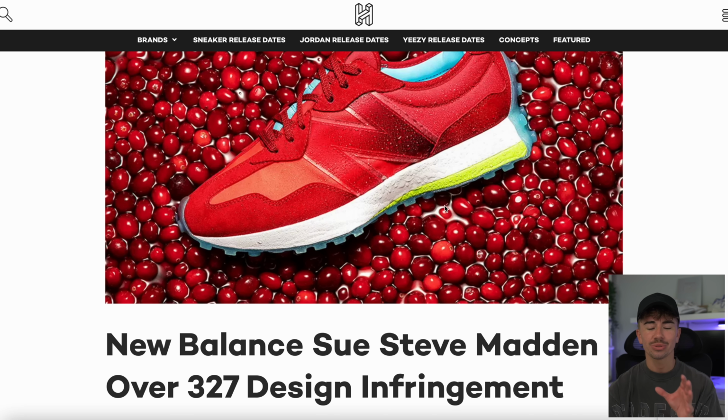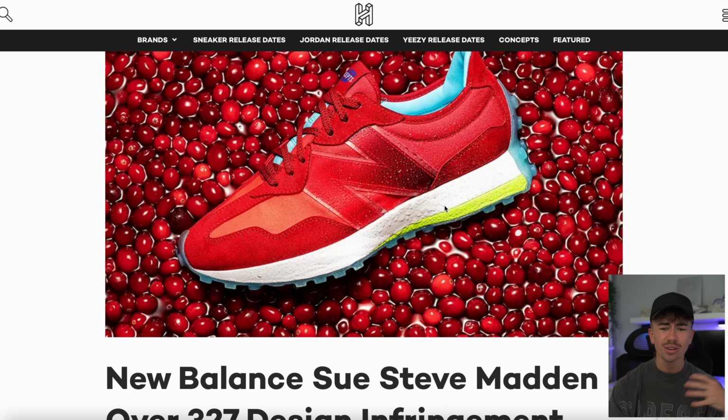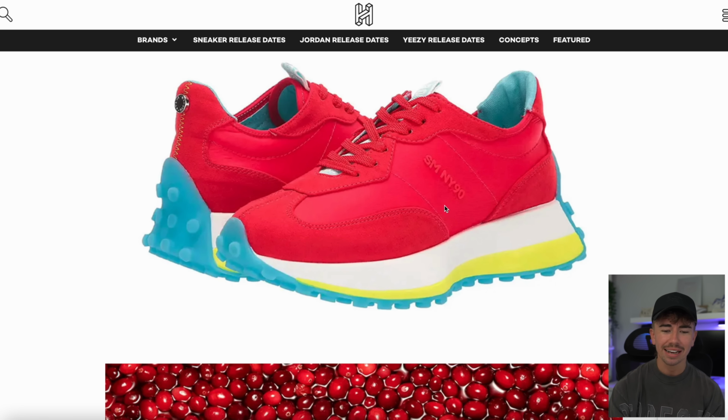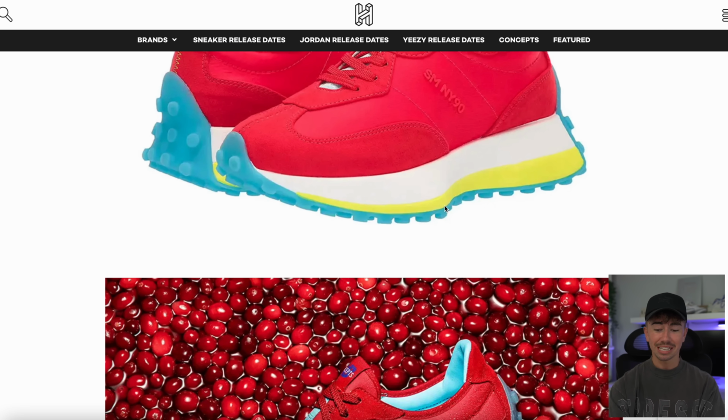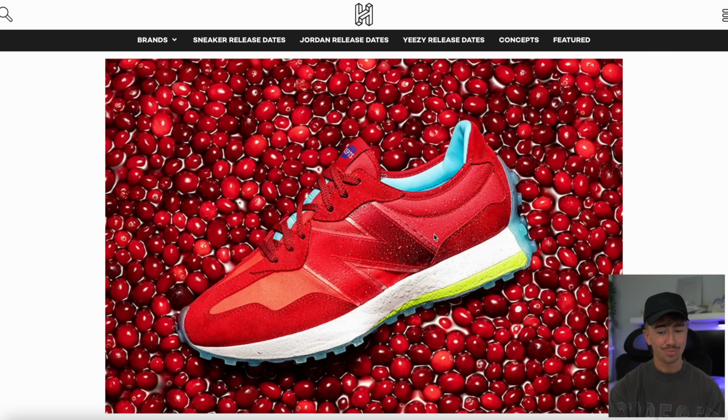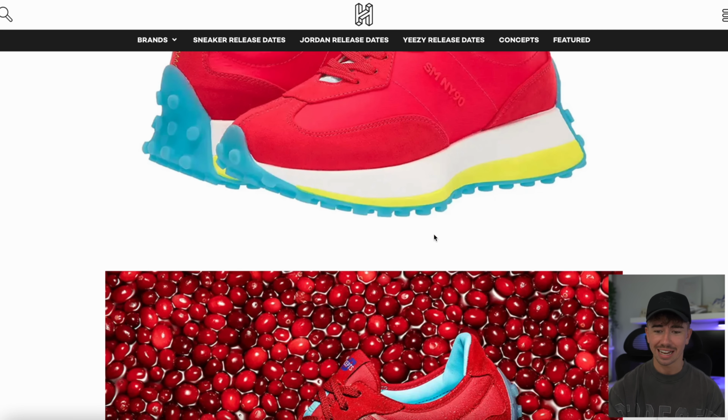Here's another one. New Balance is also suing. They are actually suing Steve Madden over the 327 design infringement. Now, I've actually seen this Steve Madden shoe, and I always thought to myself, bruh, that looks exactly like the New Balance 327. Here's a look at it. So this is the Steve Madden. I don't even know what the model is, but even look at the colorway. The colorway is identical. So yeah, I would be pretty pissed off if I was New Balance, but let's keep it moving.